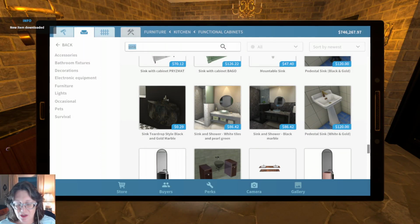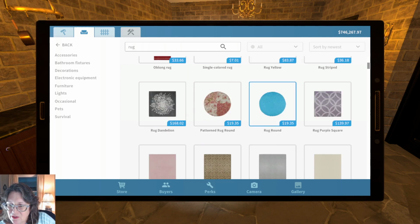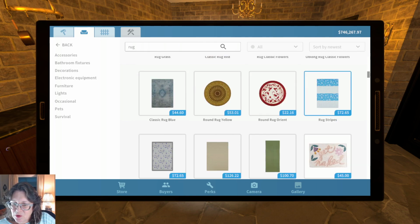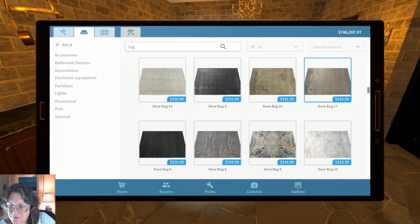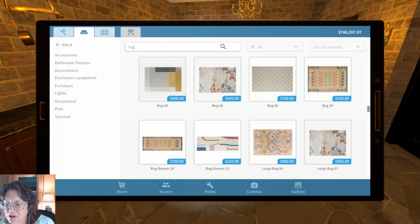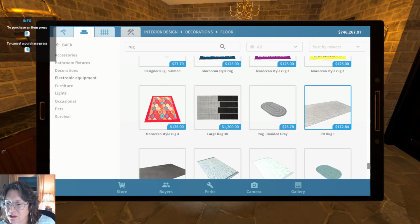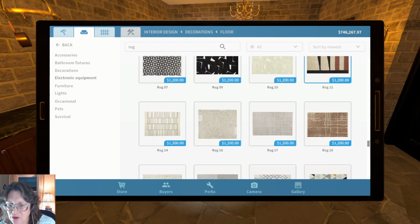Okay, so let's just also put a rug down. I really want like a rag rug. Like not a fancy rug. But that one, like this striped one is kind of what I was looking for, but it's not exactly right. A not fancy rug. Like that, except it's probably too small. It's too small, I'm pretty sure. It's like nothing. Okay, so let's just try carpet.